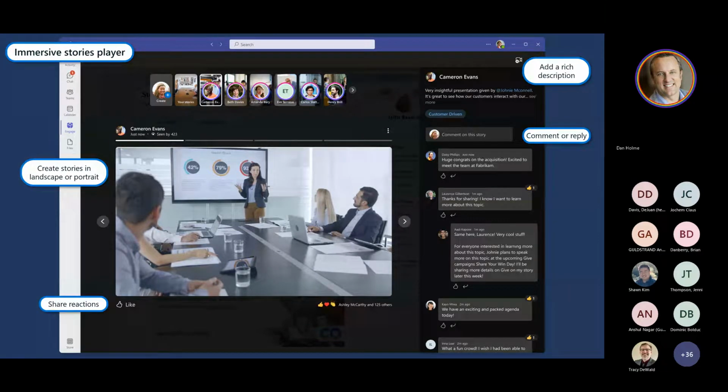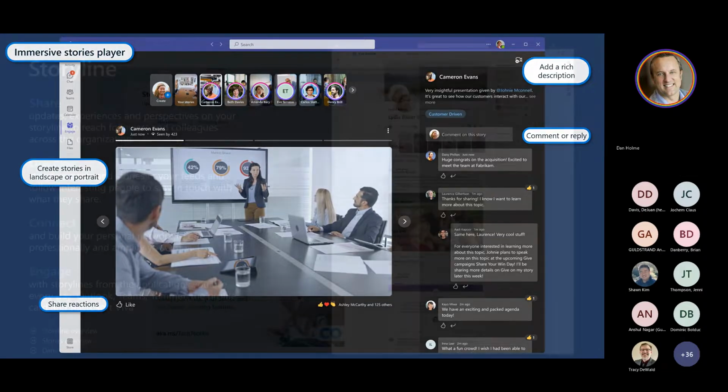Unlike in consumer social media, stories last forever on your storyline until if and when you choose to delete them. So the effort you put into creating a great story to share an experience or a learning or a perspective doesn't go to waste.